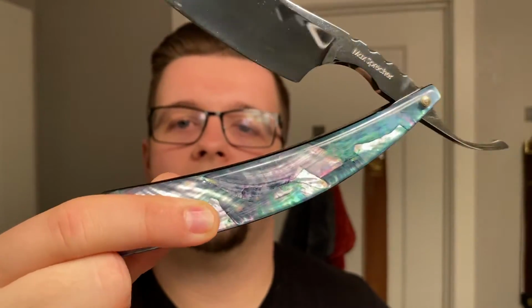My razor of choice today, we're gonna go with the A8s. Max Sprecher with the beautiful dark angel wing abalone scales. This is my first razor from Max, and frankly, that's my first straight razor. It's really hard to go anywhere else after the experience with him being your first. It's difficult. I love his stuff, and I'll always support his business.